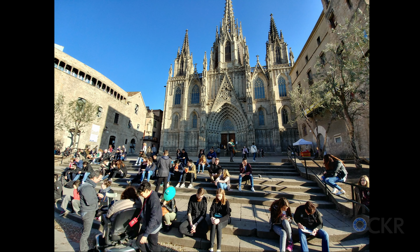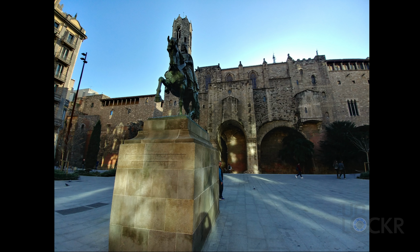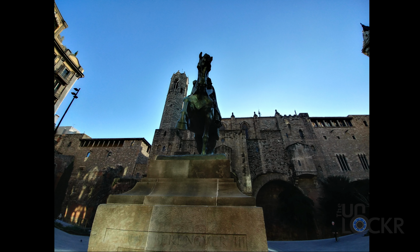When in Barcelona, I was able to get some really cool shots with both, and being able to switch between them depending on the need is great. It's sort of like having multiple lenses for my DSLR without having to actually disconnect and connect them.